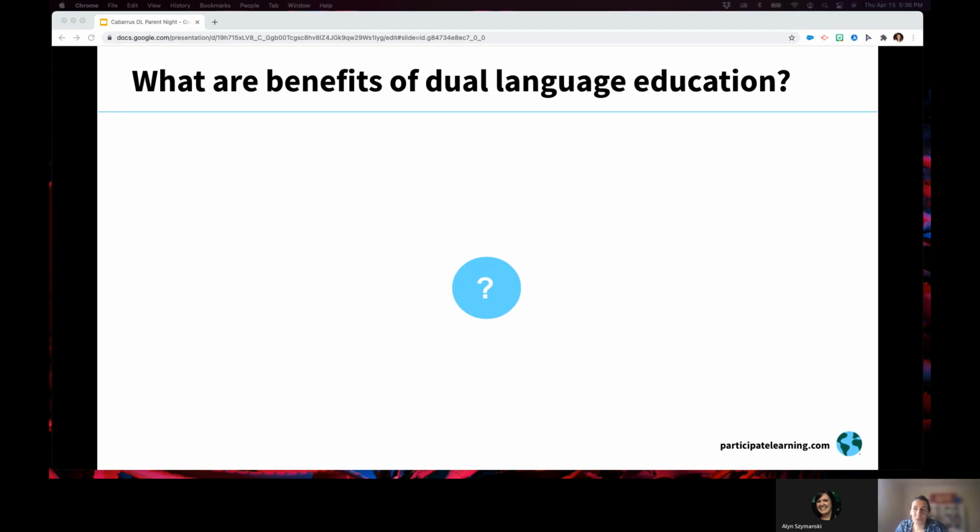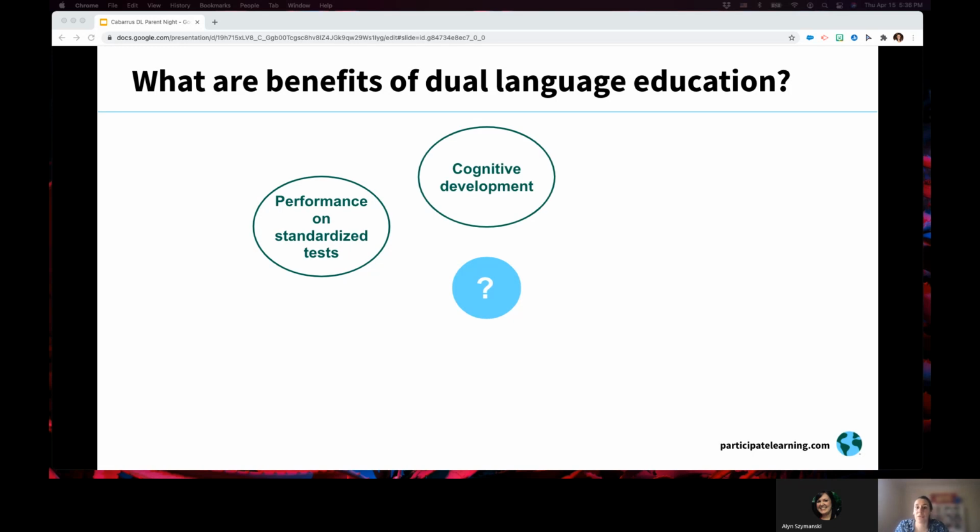And what are the benefits of that dual language education? Well, first of all, the performance on standardized tests. So all groups of dual language students score higher, including students from a high range of socioeconomic and ethnic backgrounds, as well as with diverse cognitive and linguistic abilities. So consistently performing better on standardized tests. Also, the cognitive development. That means that dual language students typically develop greater cognitive flexibility. They demonstrate increased attention, increased memory. They have superior problem-solving skills, and they have an enhanced understanding of their own primary language, in addition to learning another language, which is pretty cool.